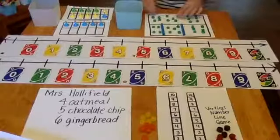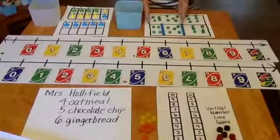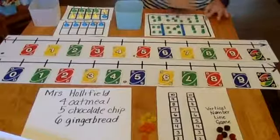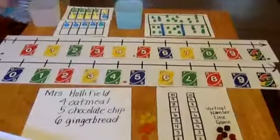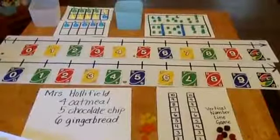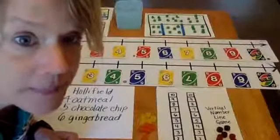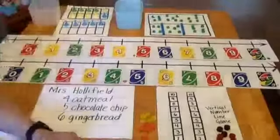So I know if I have 9 here, I can take 1 and move it over to make that 10 plus 5 more 1s. And that, my friends, is 1 10 and 5 1s, which that's the real name. What's the nickname for that? 15.